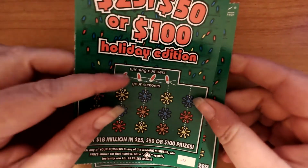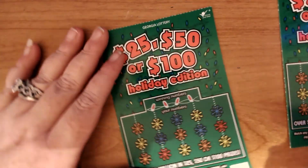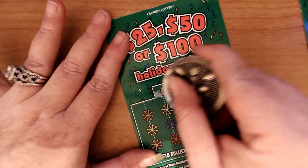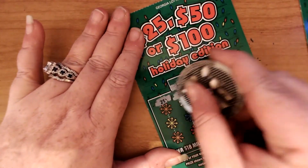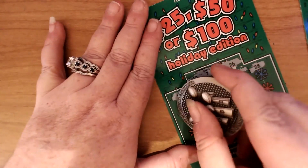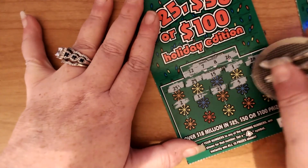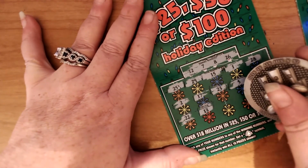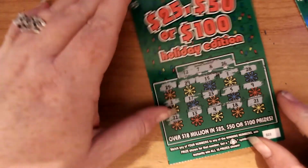Moving on to these lovely $25, $50, or $100 holiday editions. We are looking for winning numbers or the Christmas tree. Christmas tree gives us all 15 prizes. 12, 7, 8, and 26. 25, 1 off. 29, 15, 1, 28, 2, 17, 23, 5, 9, 1 off, 22, 13, 4, 18, and 21.